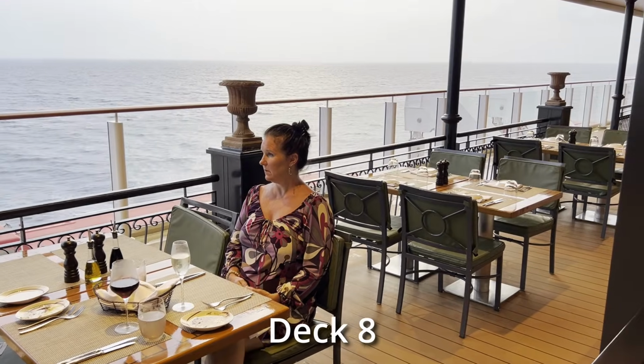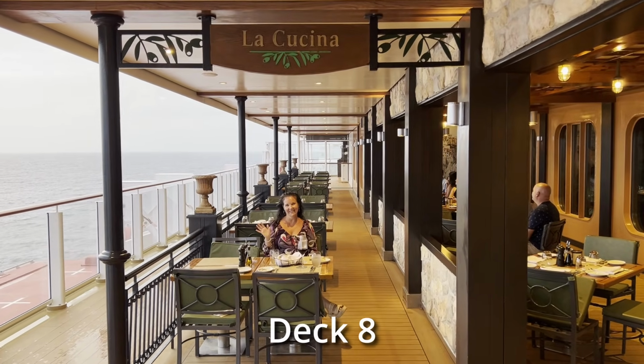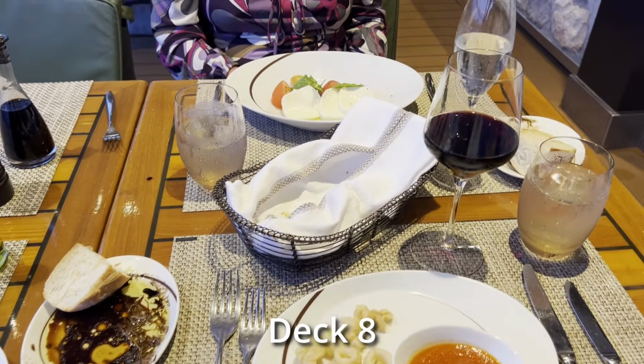We used one of our free at sea specialty dining options to eat outside at La Cucina. The food and service were really good, and it was really nice to eat outside on a nice evening.